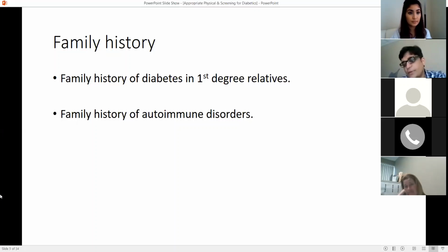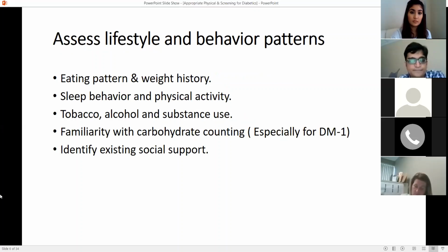Autoimmune disorders, diabetes, any endocrine disorder can run together. So history of thyroid disorders and other autoimmune conditions. I want to know about lupus and other autoimmune conditions, pancreatitis, autoimmune liver problems, and so on and so forth. Next slide, please.